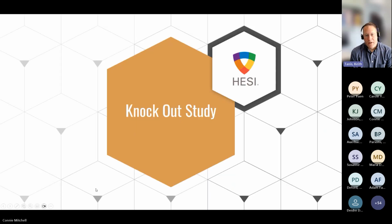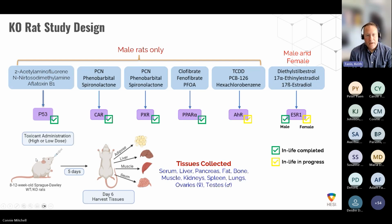So I'm going to talk first about the knockout study, where Udayan's lab has made really nice progress this year, and we're almost complete with dosing all of these studies. So that's shown here. We have knockout and wild type controls for each of these MIEs: P53, CAR, PXR, PPAR alpha, AHR, and ESR1. Everything is complete except the AHR study, which is being dosed now, as well as we're still missing 2 females from ESR1. Those have been hard to breed out, so hopefully we have those wrapped up soon. But really nice progress, a ton of work by Katie et al. in Udayan's lab, so a big shout out to them.